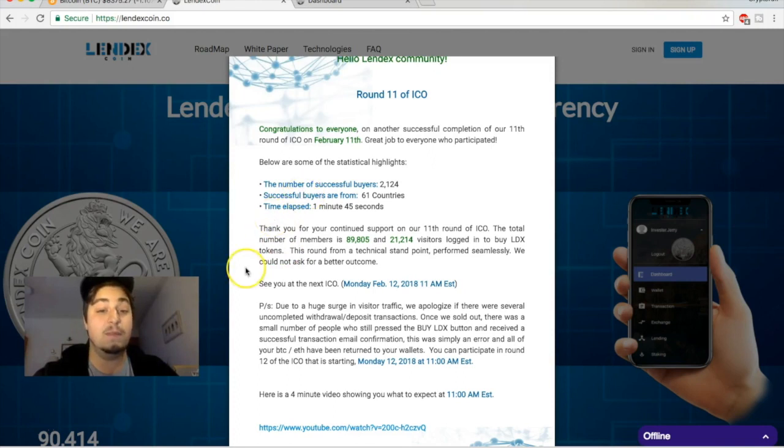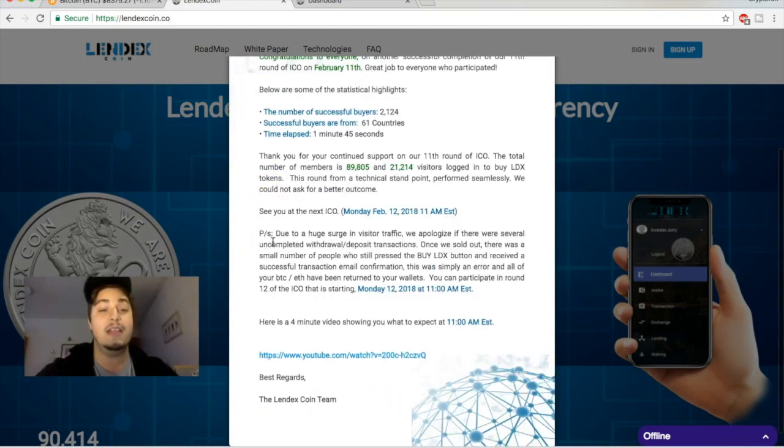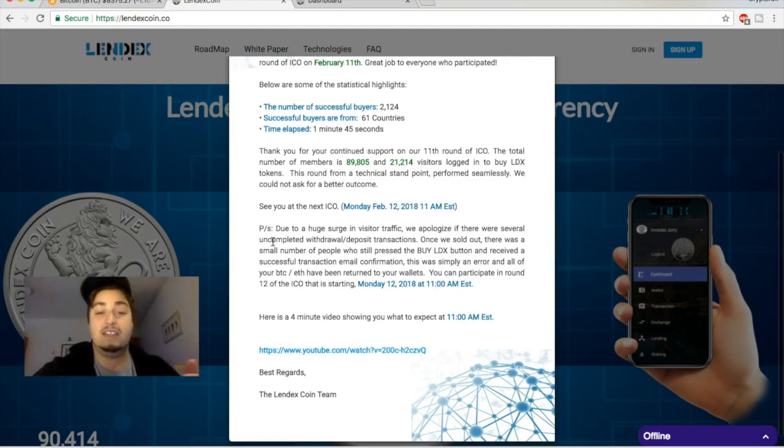The number of successful buyers, just over 2,000. 61 countries were involved, and the time elapsed just under 2 minutes at 1 minute and 45 seconds. Thank you for your continued support on our 11th round of the ICO. The total number of members is 89,000. So getting closer to 100,000 members who are buying into this ICO, guys. And yeah, it's going really well.